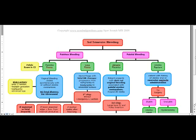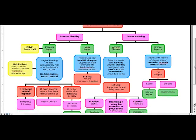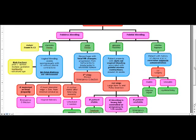And basically, we're going to manage this based on the maternal stability. Now, the one thing you want to remember in the management of placenta previa is that you do no cervical exams. Pelvic exams are contraindicated. So basically, you're going to see, is the mother stable or not? Now, if there's maternal or fetal jeopardy, you're going to do an emergency C-section. And this makes logical sense. If there's fetal or maternal jeopardy, you're going to do an emergency C-section.